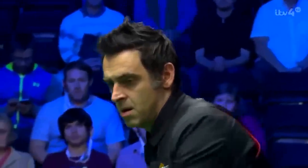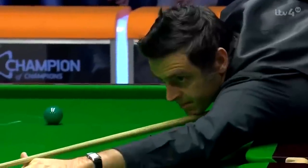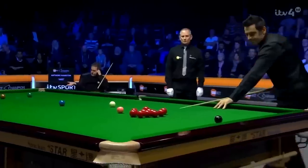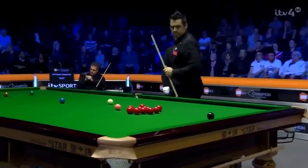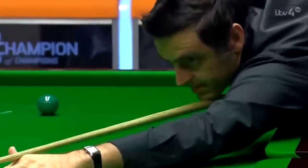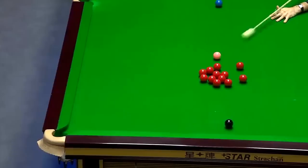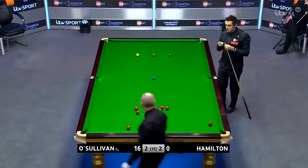I think he's got quite a big angle on it, but the cue ball should hit that loose red and then power into them. It's just whether he feels, as I say, the cannon on the loose red might take all of the pace out of the cue ball, so he may not be getting into them as fast as he'd like. You see it, it hit that other red and he just about got it through. What a shot.